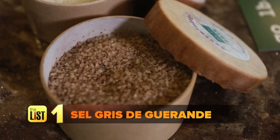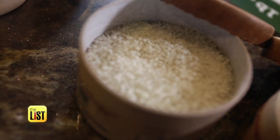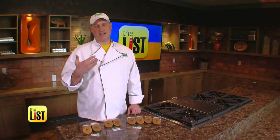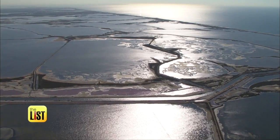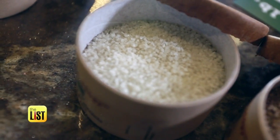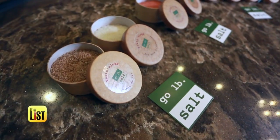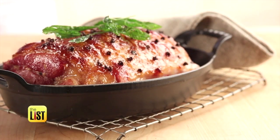First up, Gris de Guérande from France. A beautifully rich, creamy, high calcium content salt that does an excellent job as kind of an all-around performer. This salt is rarer than others and is hand-raked and harvested off the Normandy coast. It retains more moisture than most salts, which gives it a briny flavor. Now you can still use it for finishing, especially if you want that sharp hit of the salt in the bite.